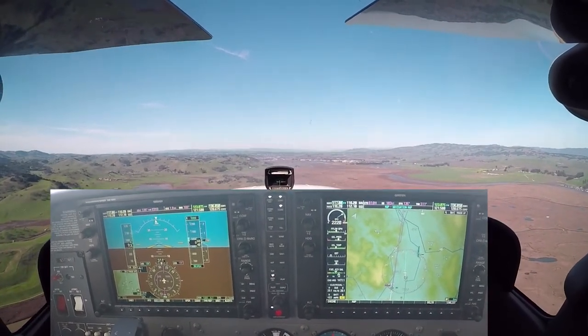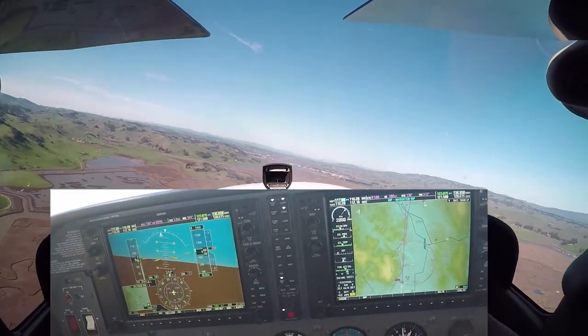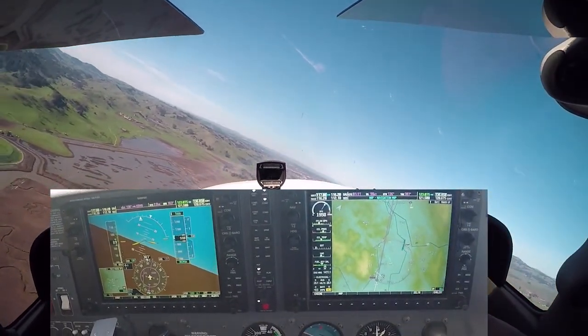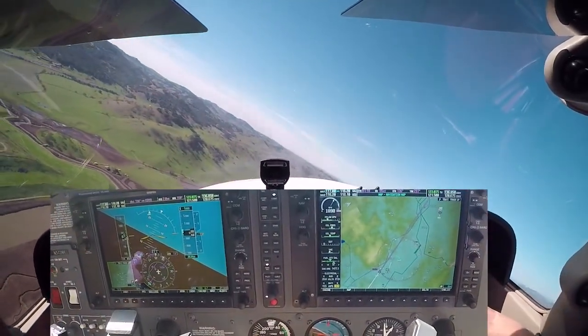Now we can lift our left wing, check our traffic. Let's put out our flaps and slow down a little bit. Flaps will slow down a little bit. Check flaps 10. NOS traffic, Cessna 2 Alpha Tail, turning left base, 13 knots, number 2.